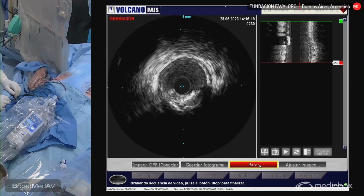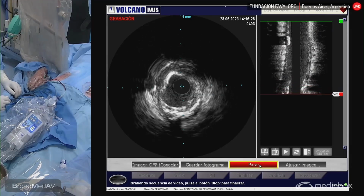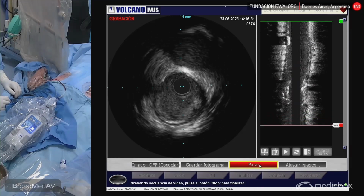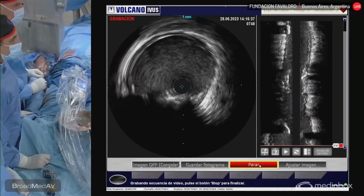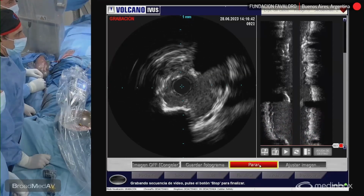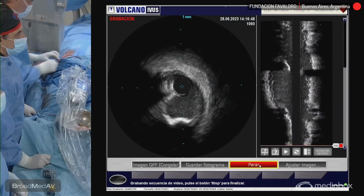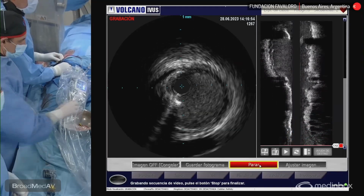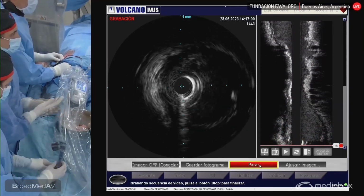Yes, absolutely. We can see an eccentric plaque, a mild eccentric plaque, 5 to 8, then a severe plaque with a severe calcification, superficial and deep calcification. This is a bifurcation. And this is the proximal LAD. The proximal LAD was also the tightest stenosis there. Calcified. Okay. We have a very calcified lesion. And this is the left main and the ostium, with a mild stenosis.